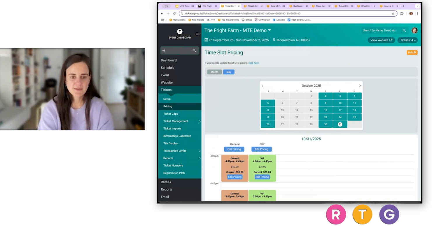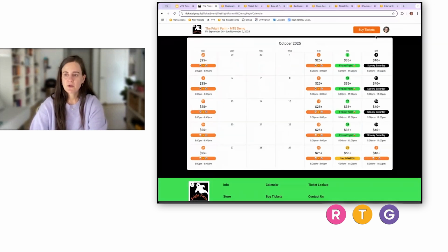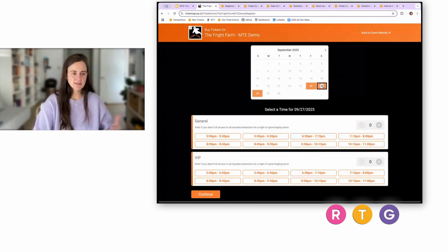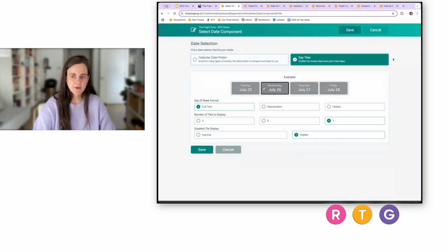There are more customizations available. So one of them is actually with the registration path. So by default, our registration path looks like this, where you select a date from a calendar picker, and then you choose your ticket type and then your time slot. This is now showing that volume pricing that's available. You have flexibility with how this displays. So right now we have a few options.